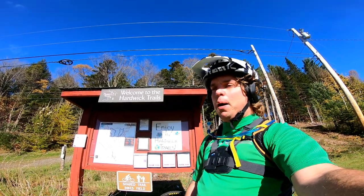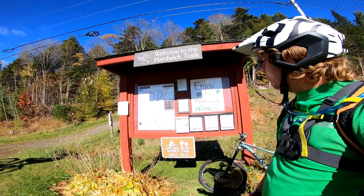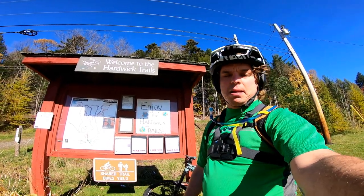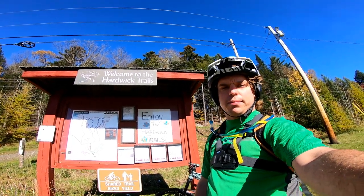Lots of fun, lots of pumpy, flowy trails here that aren't just machine built. They're a very nice mix of hand built and machine built with the idea of keeping momentum up. And yeah, that's about all I'm gonna say. We're gonna go hit Squiggle first, which is the easiest trail, and then do a couple of longer downhills here.